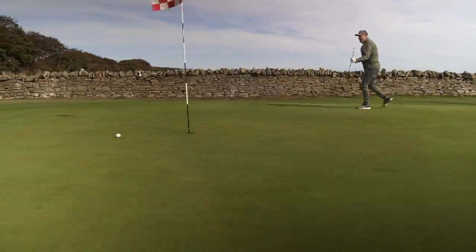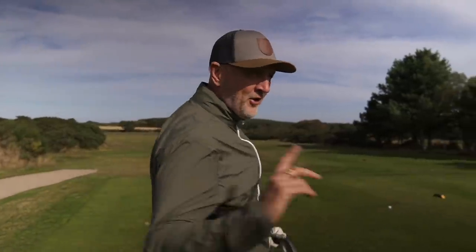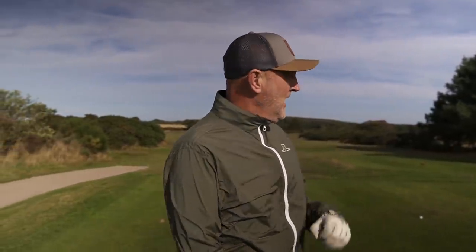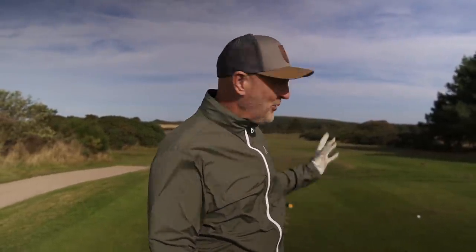Right, we've already made our way to the seventh tee. You know what happened on one and two. Three, four, five and six are kind of played okay. Nothing major to report back as yet for a nice little par three. I say little, 178 yards.